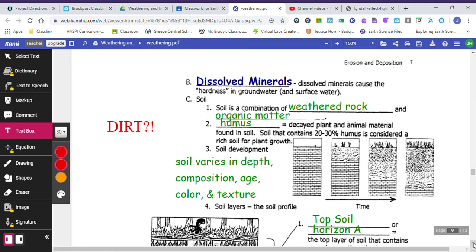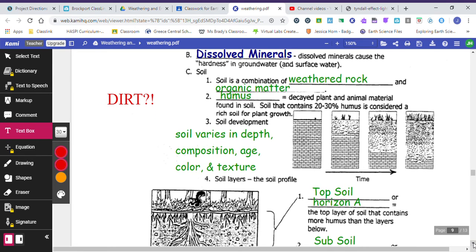Depending on where you live, the type of soil will vary in how deep it is, what it's made up of, how old it is, its color, its texture. The soil that we have here is very clayey, so the particles are very, very small. But if you were to travel to, let's say, Boston, Massachusetts, they have very different soil. They have very, very dark soil, and it's very, very rich in nutrients.